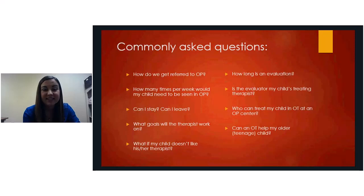Another common question is, can I stay at the outpatient session or can I leave? This might be 1 hour that would be really nice to run to the grocery store or to go to Starbucks and have a coffee and read a book. That's all going to be determined between you and your therapist. I would say there's a yes included in both of those questions, can I stay and can I leave. There are definitely times from my personal practice where I appreciated when a parent would stay so that I could provide them with some education or maybe show them, hey, your child just achieved this new skill. I would love to show you how they did that so that you can then reinforce it at home as well. So those are just questions that you are more than welcome to have with your individual provider.